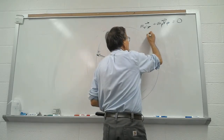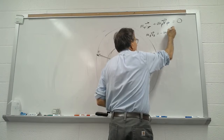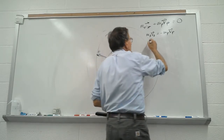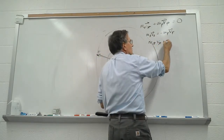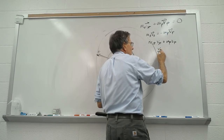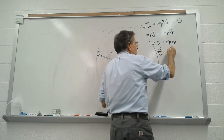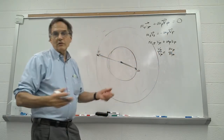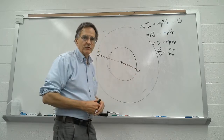But that gives me a very nice relationship right away between those two velocities after the collision. It says that mt vt equals minus mp vp. I can write that in terms of the speeds: mt vt is equal to mp vp. Therefore, I get a ratio between those velocities, vt to vp, that's given by mp over mt. And remembering that these are proportional to the radii, that's the prediction for the relative radii of those two circles.